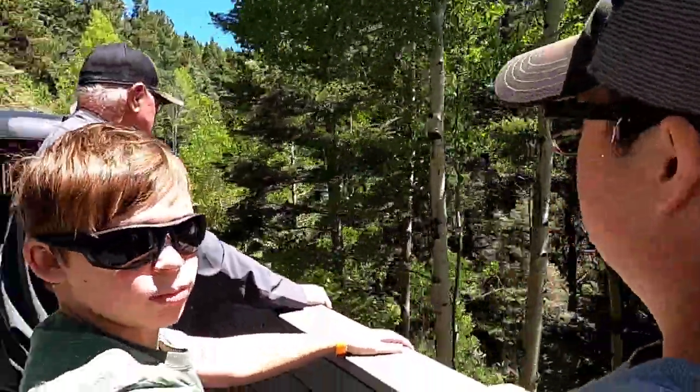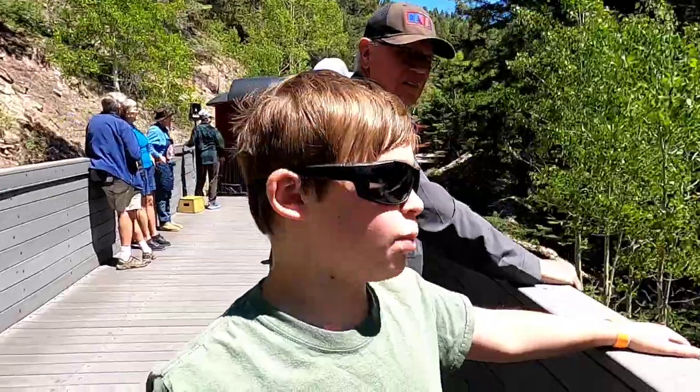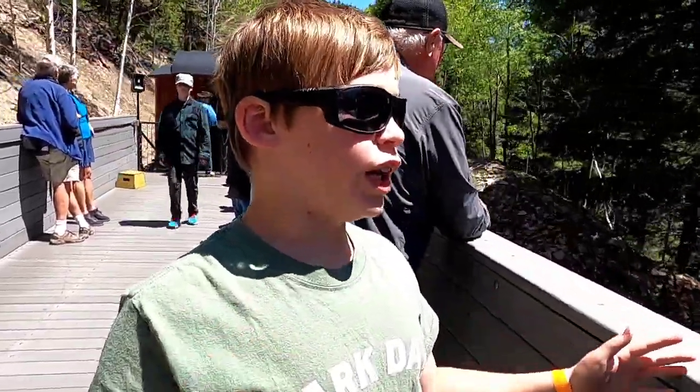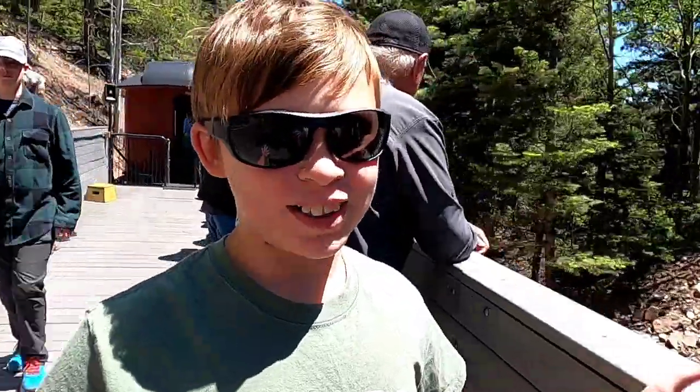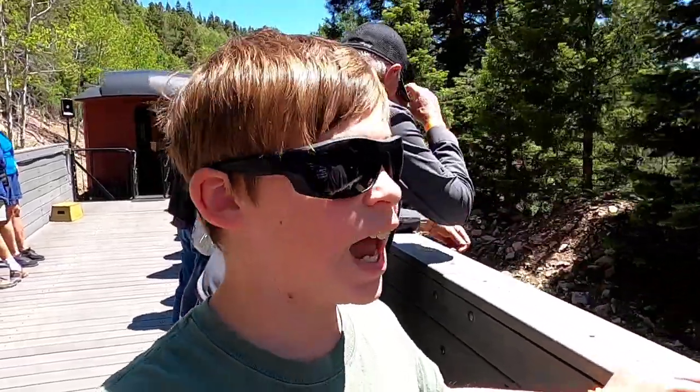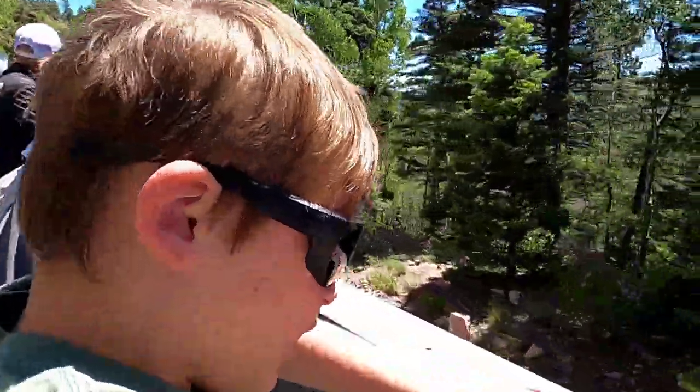So Freak Jr., what do you think about this train ride? This is amazing. It's such a good view. I just feel like I'm not scared of heights for once. Like, this is such a great thing. I took lots of great shots and pictures, and I think they were all satisfying. Awesome. How about you?